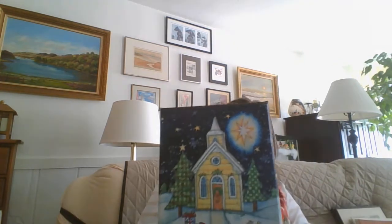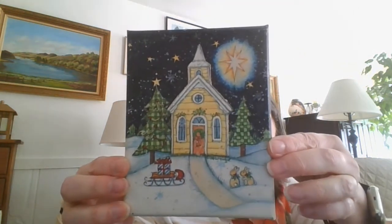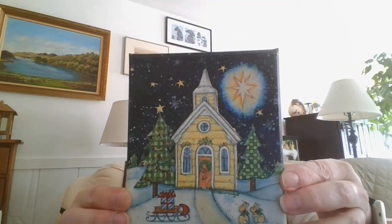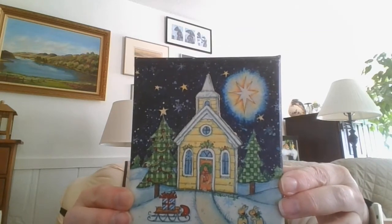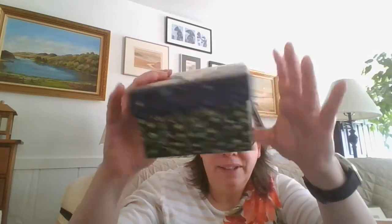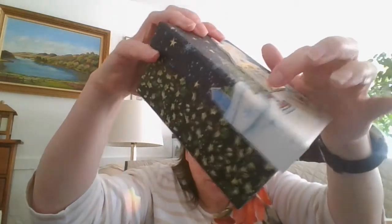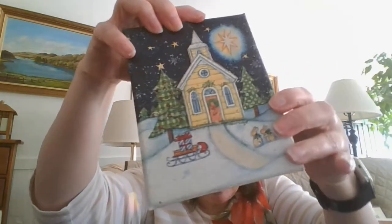And I've got a couple of Susan Wing It boxes, which I love her stuff, and you could usually find it at like Joann's or that type, but I really like these types of boxes. And this one I like because the church kind of stuck out. It was a little bit of a 3D effect on that one.